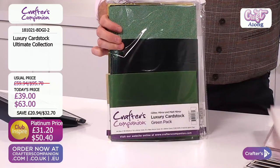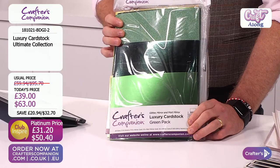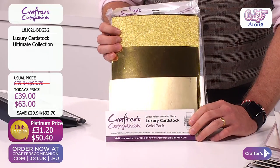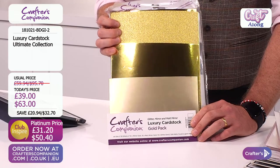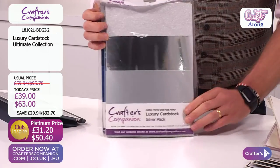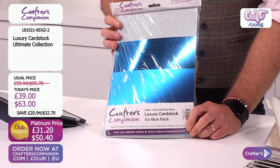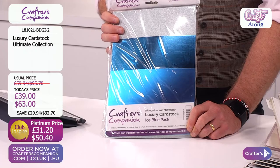So there's your red. Then we've got your glorious sort of Christmas green in there. Again, 10 sheets of each of the different types of cardstock. Then you've got your gold in there as well. I mean, this is going to be perfect also for Christmas makes, but I always think, you know, the gold and your silver is perfect for your sort of wedding cards as well and celebrations. So 30 sheets there. You're also going to get your silver as well. And then lastly, your gorgeous ice blue. So again, nice for your sort of contemporary Christmas as well, but a lovely selection of colours.